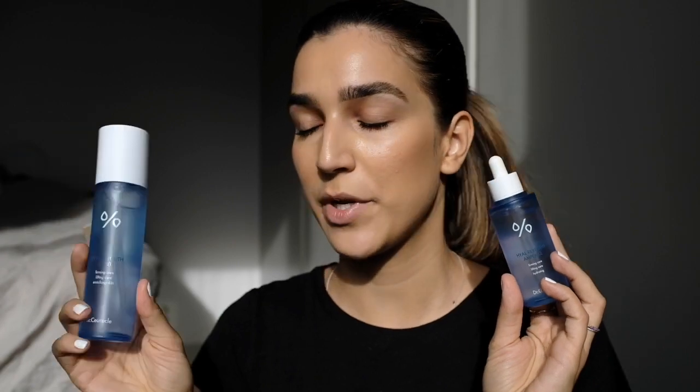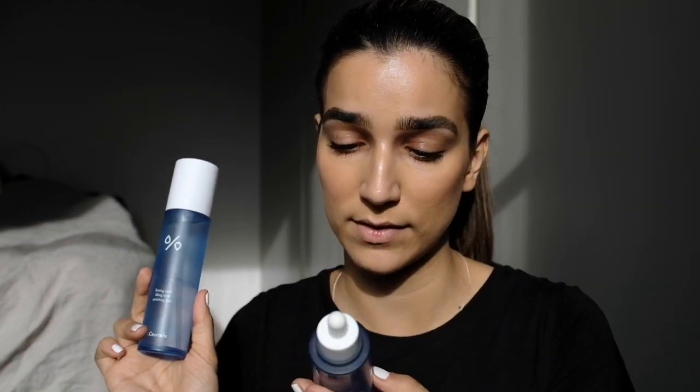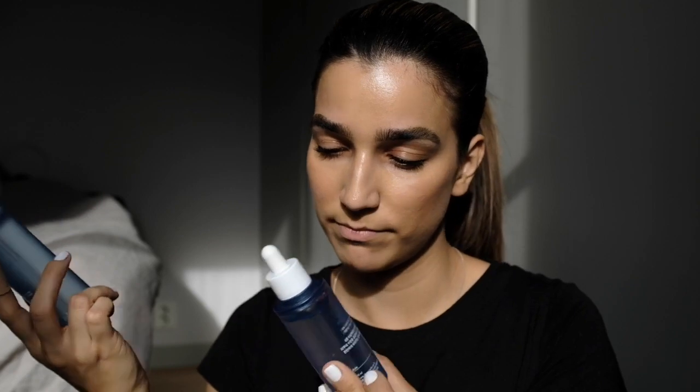I haven't been using it for that long, but this used to be the Hyal B5 series that I used before and that I loved. I started using it in the beginning of this year and I loved it. Now they rebranded and repackaged, but these products are still great. This toner is so thick and so nice, and it's the same with this. It's actually an ampoule, not a serum. Well, tomato. You absolutely don't need both of these. I would say one of them is enough.